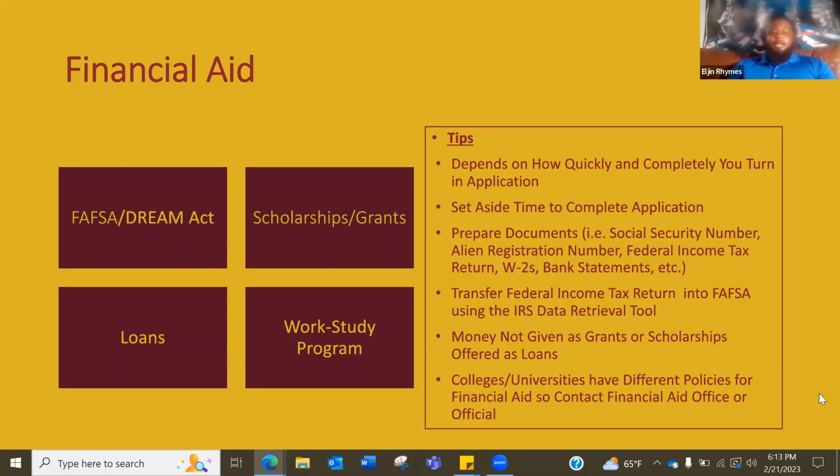So just something to keep in mind when applying for loans. If you have to, go for subsidized and maximize the opportunity that you have. But if you have maxed out the value or you don't have another option, then unsubsidized can be another option for paying for college.